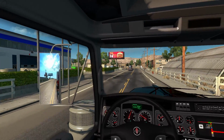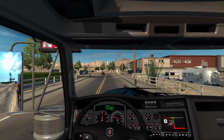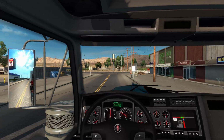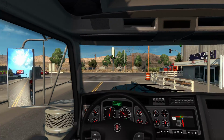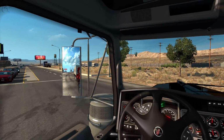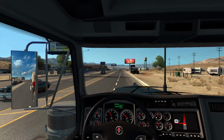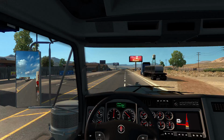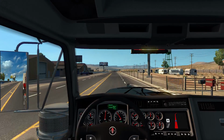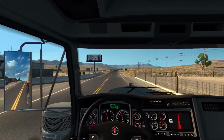I've also downloaded a mod that adds a whole load of Eaton Fuller transmissions. Everything from 10, 15, 18-speed, I think there's even 13s in there. You might want to check that out if you want quite a few more Eaton Fuller transmissions to play with. I'm running the stock one at the moment, the one that we had when we bought this.